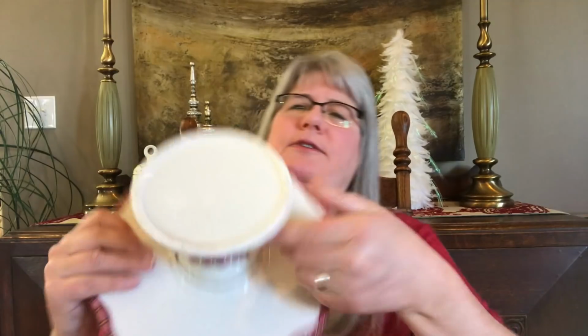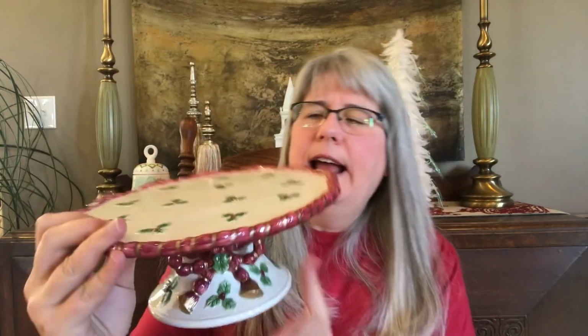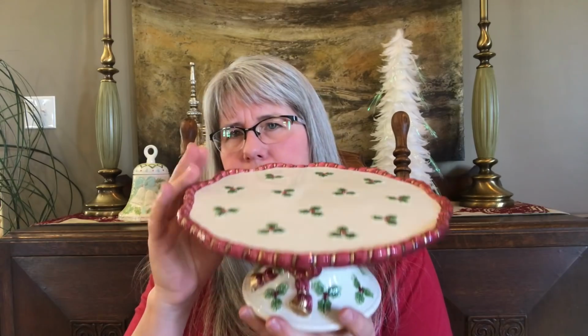Okay, next up is this. I got this at the thrift store. This is a Fitz and Floyd, and it's a cake plate. Just looks like that. I don't currently have this listed on eBay, but I plan to list it. It does have a little bit of crazing. You probably can't see it. There's a little bit of crazing on the top, but not too bad. Not sure exactly how old this is. I've looked up the pattern, but I can't remember what it is. But anyway, there's that. And it's in really good condition outside of that crazing on the top, which isn't really that bad.